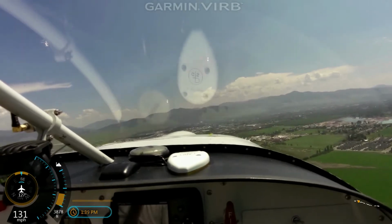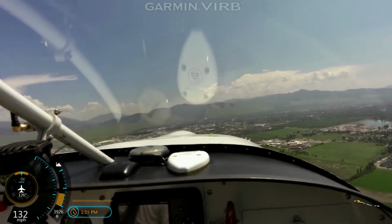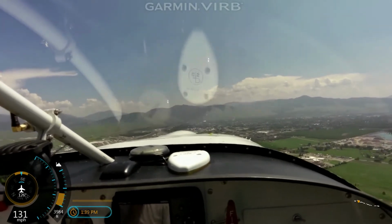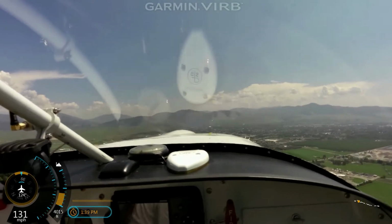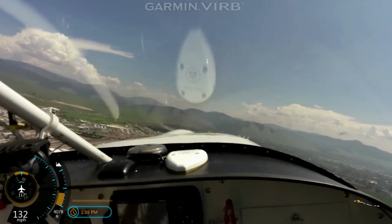Roger. I do have traffic inbound on a 12 mile straight, and if you made your turn out to the north and remain north of the extended center line, then you wouldn't have to wait to turn northbound. Okay, I will do that. Roger. Right downwind departure approved.